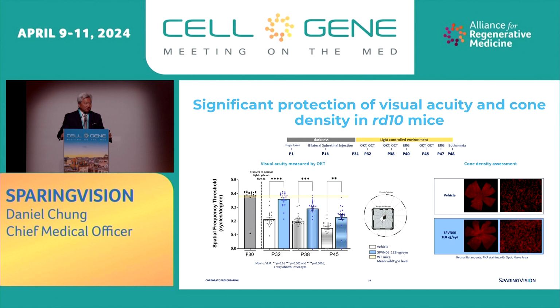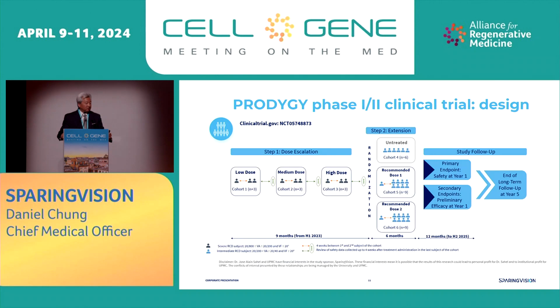So this is some of the preclinical data where you see here in the blue bars, these are the animals that were treated with the RDCVF, whereas the others were treated with vehicle. And you see that there's a significant slowing of the degeneration of visual function. In this case, we're looking at cone function in these mice. This is done with an optokinetic response. And then in the photographs of the flat-mounted mouse retina, you see a higher density of cone cells, which are depicted in red, in those that were treated compared to those not treated. So this really gave us evidence that there is a slowing down effect when it came to RDCVF.